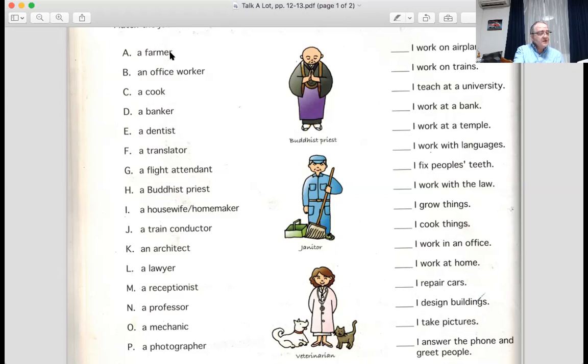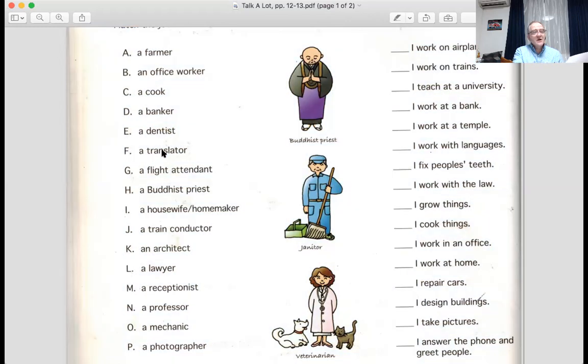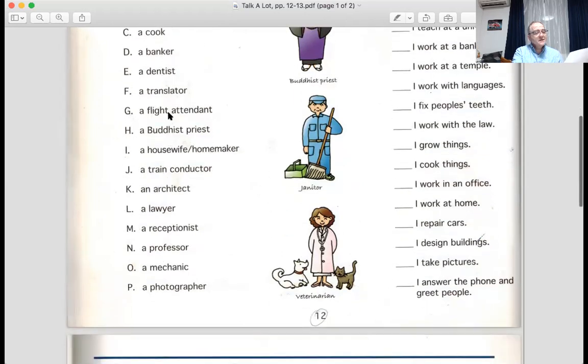A farmer is Noka, farmer. Office worker is Jimuin, office worker. Cook is Ryorinin, cook. Banker is Ginkoin, a banker. Next is dentist, that's Haisha, dentist. Next is a translator, Honyakusha. Honyakusha is translator. Take notes. If you don't know these, write it down. Flight attendant is Kyakushitsu Jomuin. Kyakushitsu Jomuin. That's flight attendant.